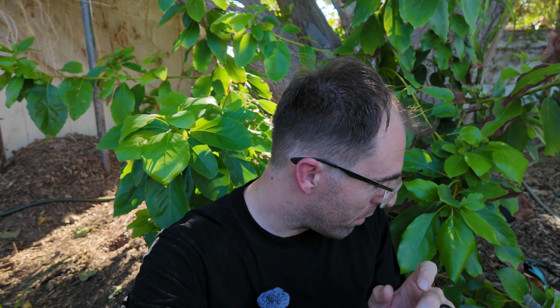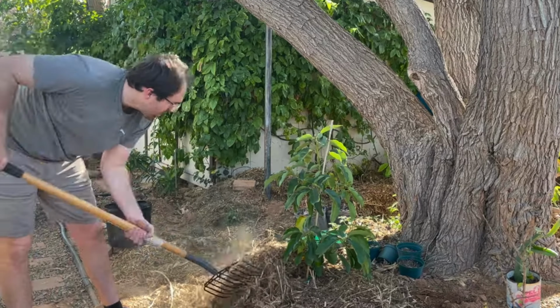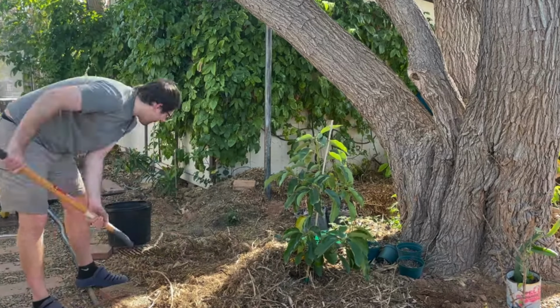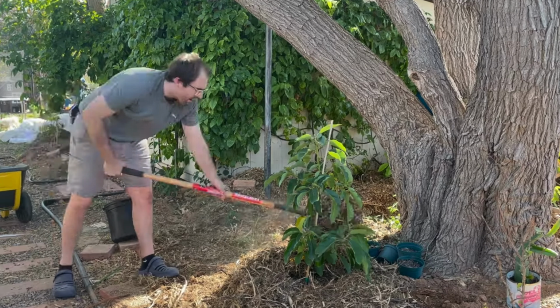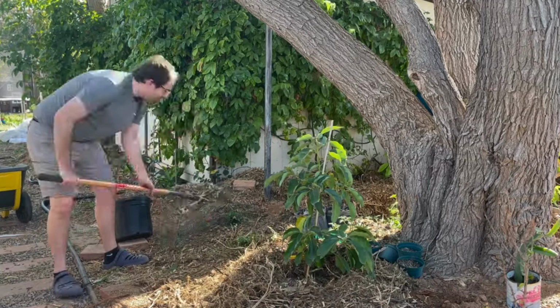Well, the first thing that I did when I put this tree in the ground is I heavily mulched. So I have all these wood chips, all this mulch here that's all over the ground. And that mulch really does provide this insulating layer that keeps the tree more moist throughout the year. It also helps to reduce the amount that I have to water this tree too.